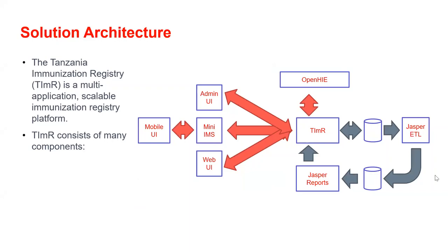And then we have another component, the web user interface. This is to be used by district officials to manage facilities in their own district. As well, it also provides a dashboard which allows DFOs, district officials, to see the stock status of their own districts, as well as to run reports and export in different formats. Another component is the admin user interface. This is also a very useful component for TIMA. It allows system administrators to perform administrative functions. It also allows them to mitigate some of the security scenarios.